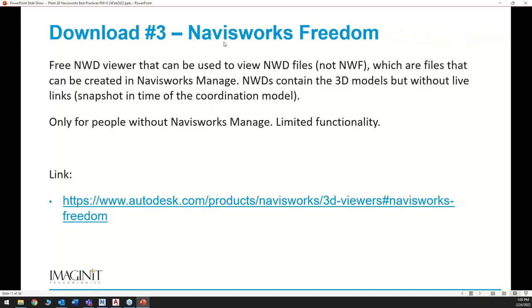Download number three is Navisworks Freedom. This is different from the software that I'll be showing today, Navisworks Manage. Navisworks Freedom is a free NWD viewer that can be used to view NWD files, not NWF, which is the file type we will be creating today in Navisworks Manage. NWDs contain the 3D models, but without live links, only for people without Navisworks Manage. So if you have Navisworks Manage, don't bother with Freedom, but people without a license will want to use this link to download the viewer.